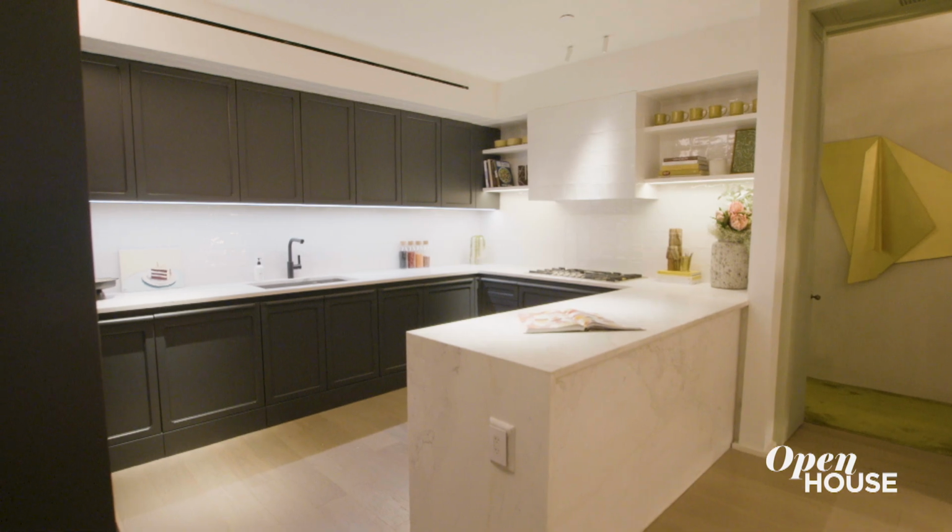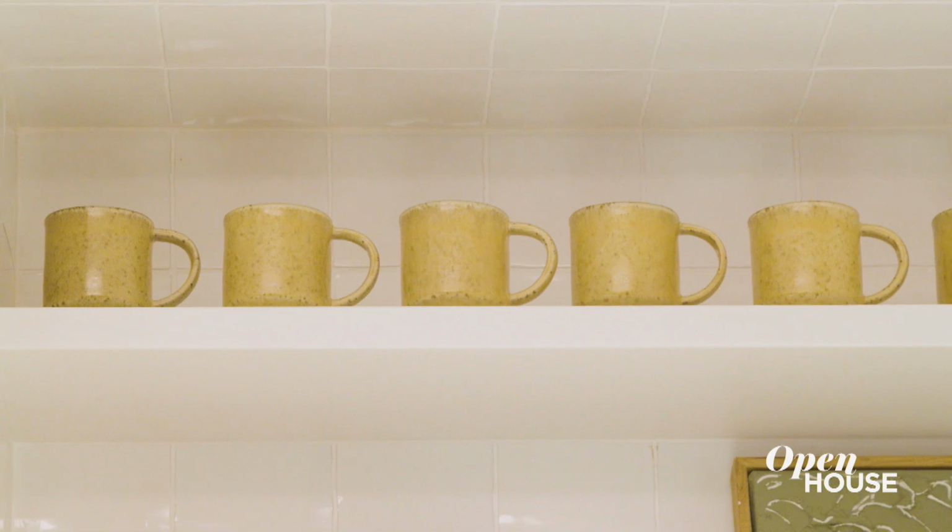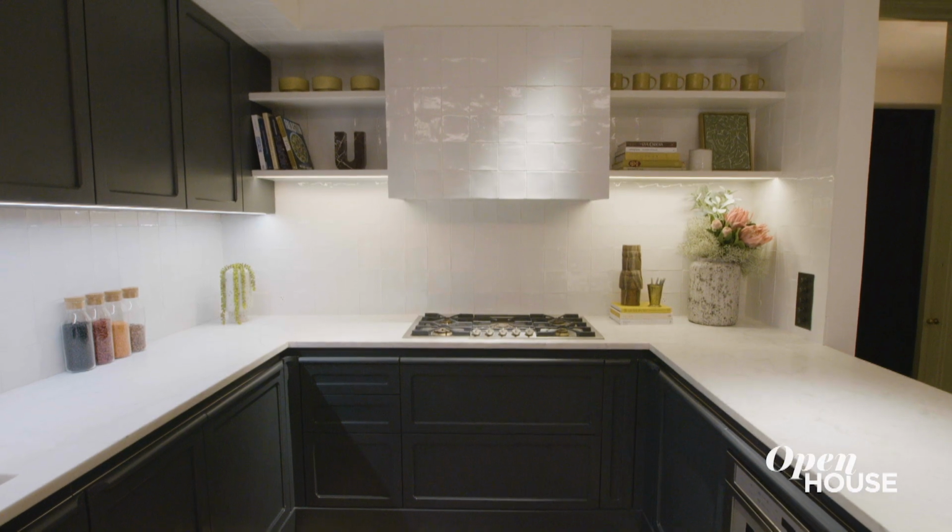And anchoring the Great Room is this beautiful custom kitchen that all I needed to do was just bring in a few pops of color to highlight the built-in shelves. Because sometimes with staging, it's just about accentuating what you already have.